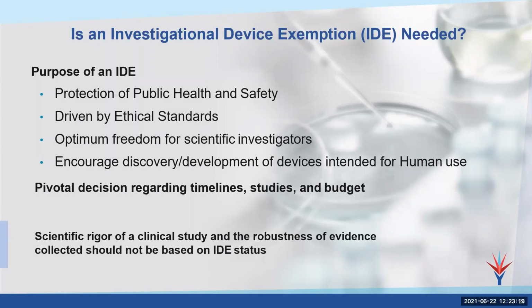An approved IDE permits, in reality, the device to be lawfully shipped for the purpose of conducting investigation of the device. So remember, you can't ship things without investigational use authorization.